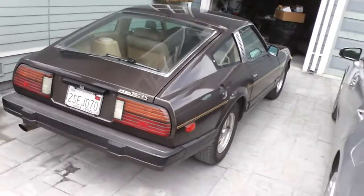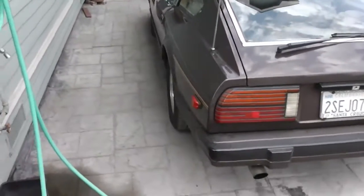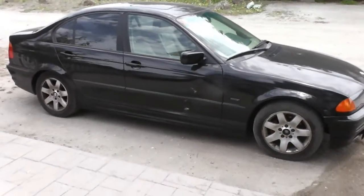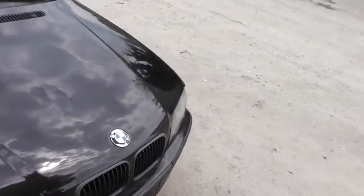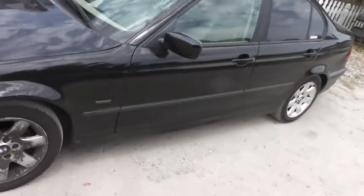What's happening, guys? I'm pretty sure at this point you're all familiar with this beast. However, I got another beast. I picked this thing up last night. This is a 2000 BMW 323i, and it's pretty pimp, at least for what I paid for it. I'll tell you that a little later.